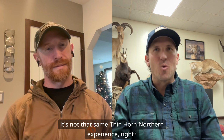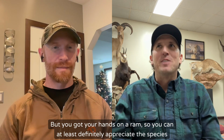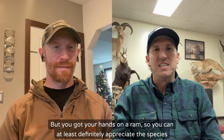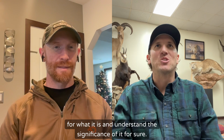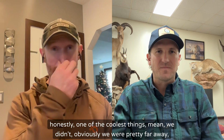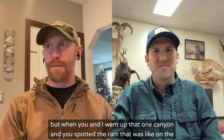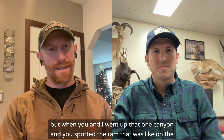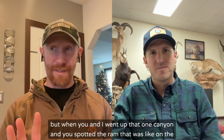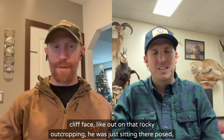It's not that same thin-horn northern experience, right? But you got your hands on a ram, so you can at least definitely appreciate the species for what it is and understand the significance of it for sure. They're so cool. Honestly, one of the coolest things, obviously we were pretty far away, was when you and I went up that one canyon and you spotted the ram on the cliff face, out on that rocky outcropping, just standing there posed.